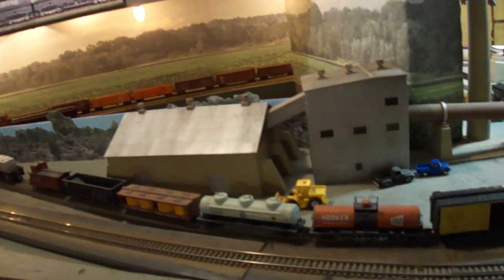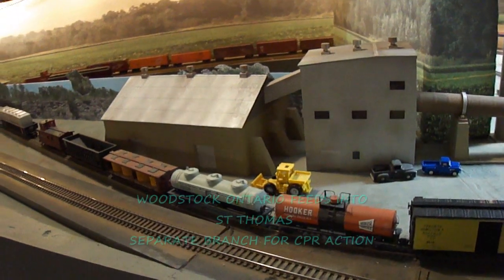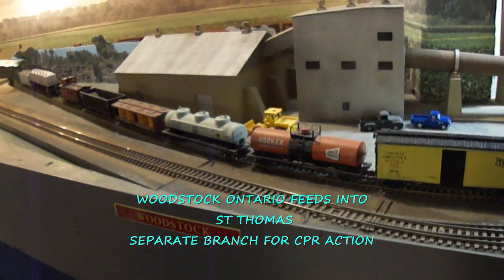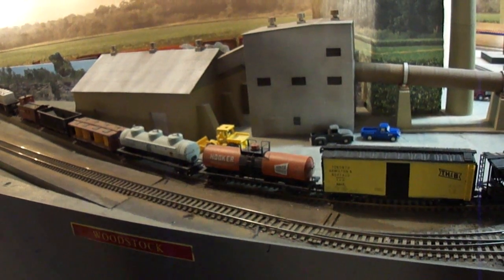It's called Woodstock. I've tried to name them and use the colors. So this is CPR, with the Tuscan and yellow. Essentially, I got it in Woodstock. There was a cement plant.